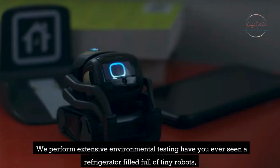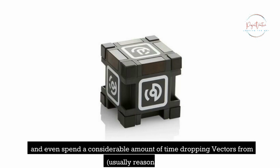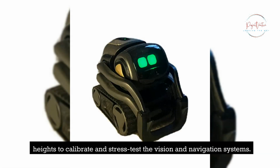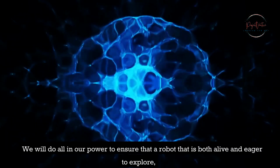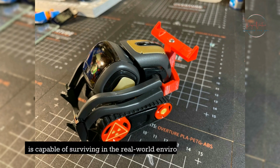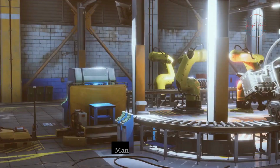We perform extensive environmental testing. Have you ever seen a refrigerator filled full of tiny robots, and even spend a considerable amount of time dropping Vectors from, usually reasonable, heights to calibrate and stress test the vision and navigation systems? We will do all in our power to ensure that a robot that is both alive and eager to explore is capable of surviving in the real-world environment that is your house.